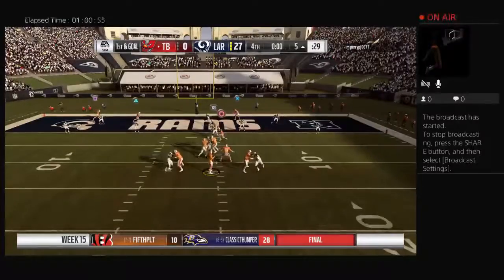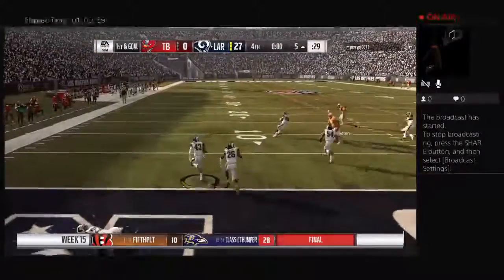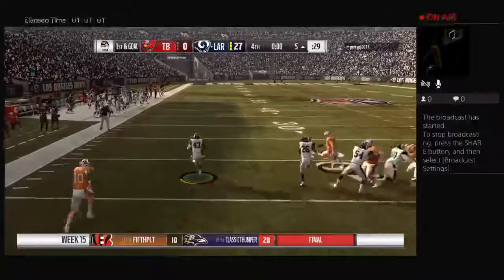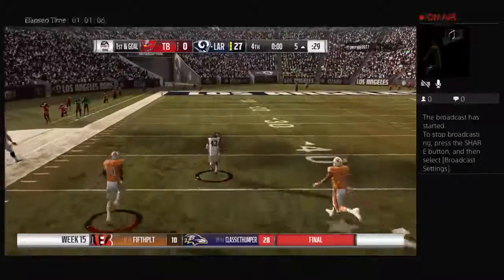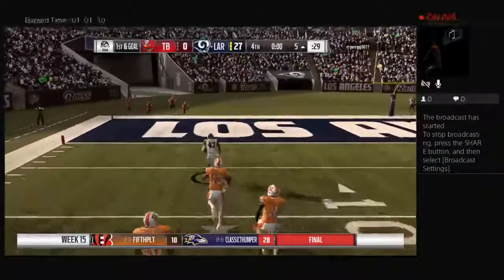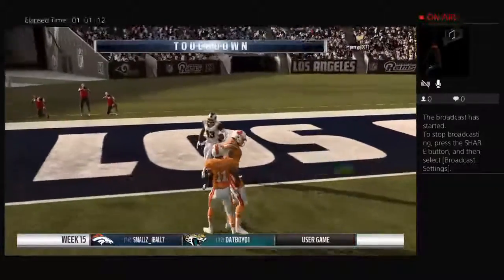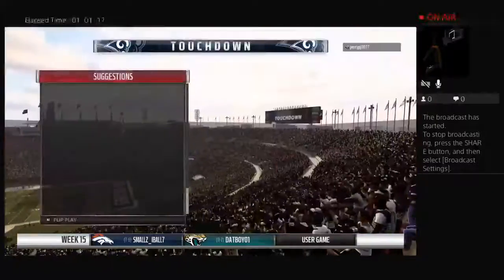One last shot now for Winston. And this is going to be intercepted. Picked off by John Johnson. It's a foot race. He's at the 50. 30. Past the 20. 10. And he will bring it back. It's an interception return for a Rams touchdown.